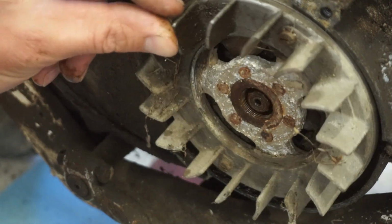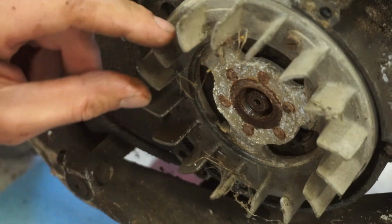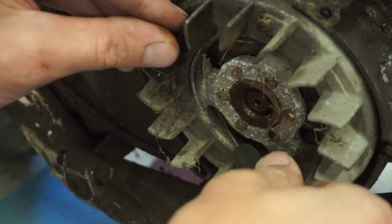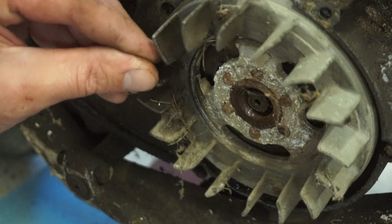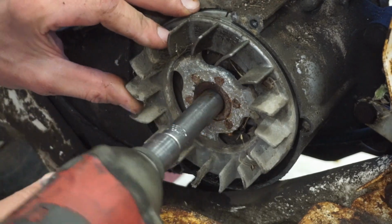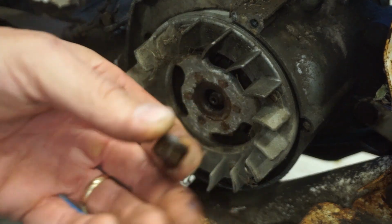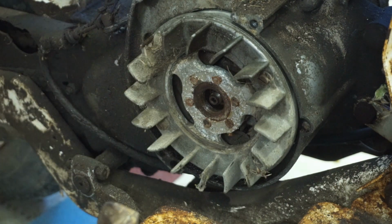Now, there is a nut on the flywheel, but we're gonna try to... Oh, there's a bunch of rust in there too. There's a ton of rust in there. Hopefully something didn't break. Bunch of dirt. So that was reverse thread. Kind of had a feeling it was. See that? Nut came off. I have to get a puller in there. See if I have one.